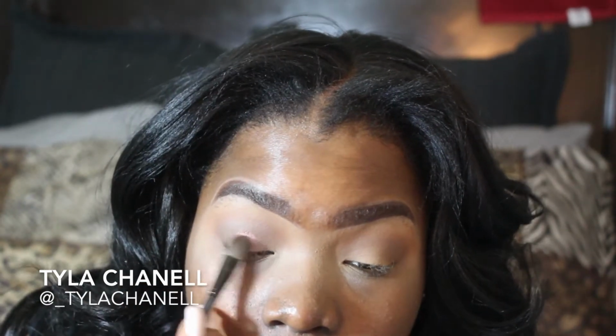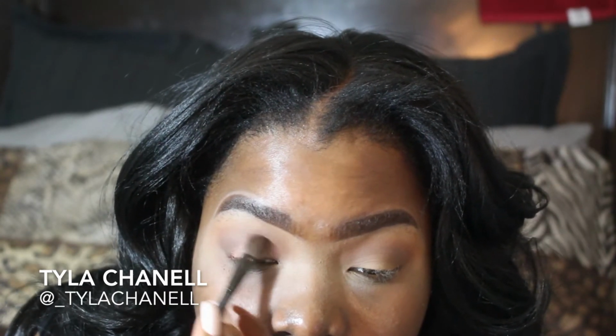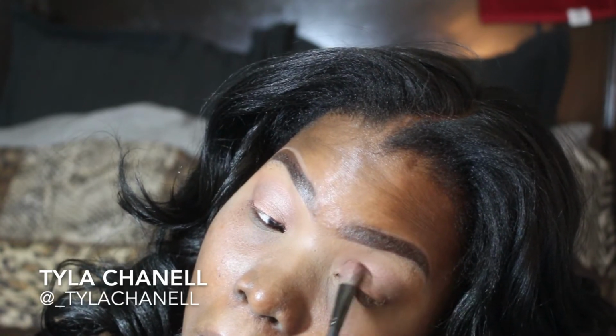For my lid, I'm going to pack on a pretty shimmery pink shade, and I'm just going to sweep that all over the lid really lightly. We're not doing too much to the lids. We're going to leave that very soft.